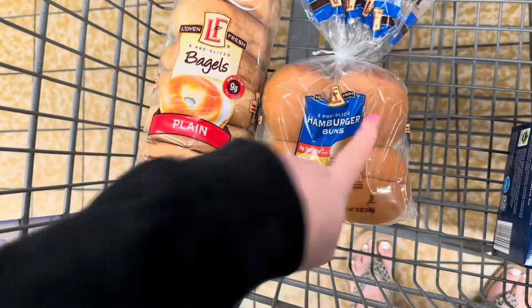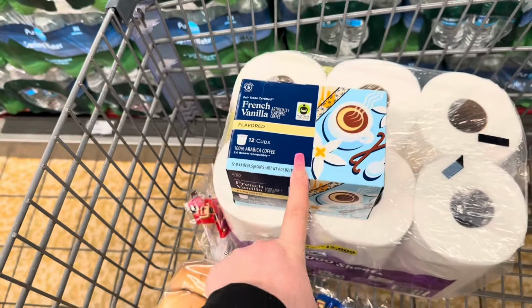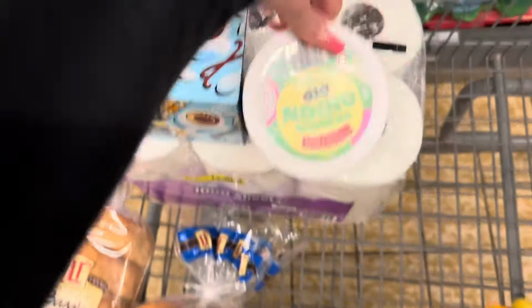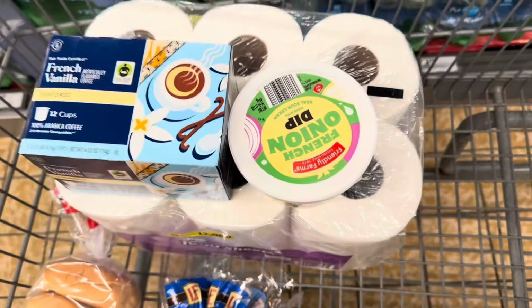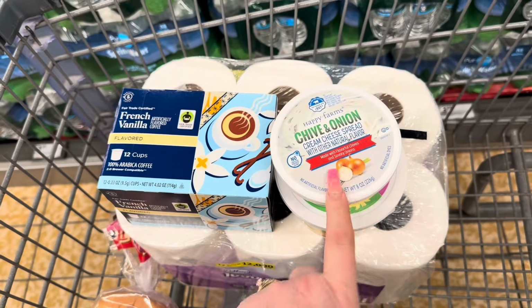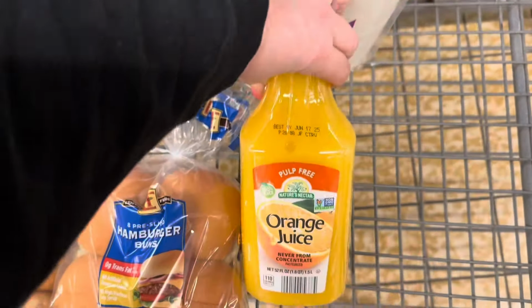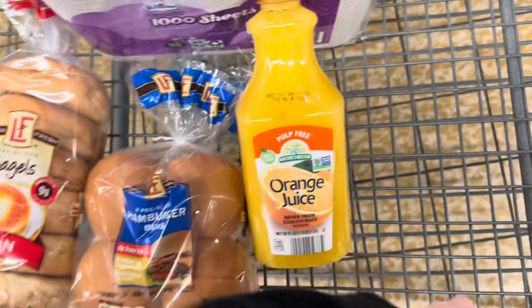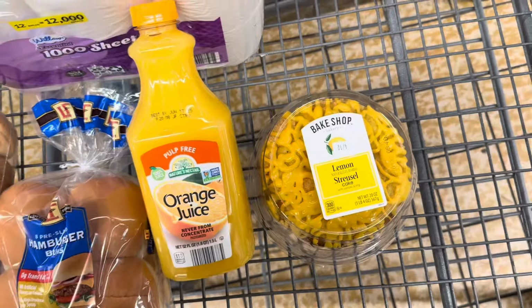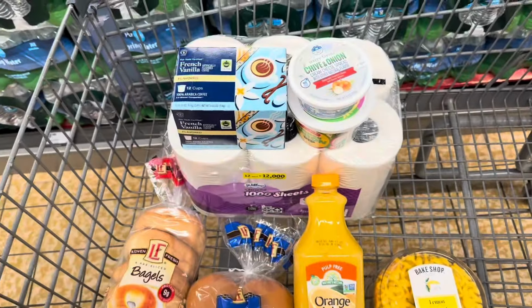And picking up a pack of hamburger buns. Also getting one pack of my favorite coffee. The French onion dip is really good. Getting the chive and onion cream cheese spread, which is my hubby's favorite, to go with the bagels. Getting some orange juice. And I am gonna pick up this lemon streusel cake. And I think the only other thing I need to find, friends, is some apple juice for my baby girl.